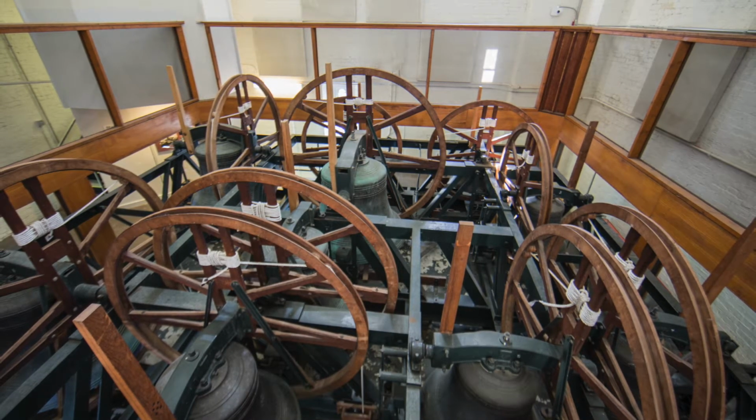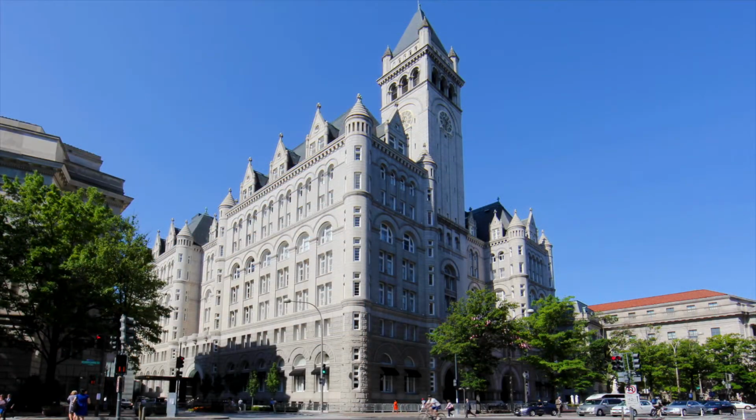The video ends with an exterior image of the old post office tower against a bright blue sky.